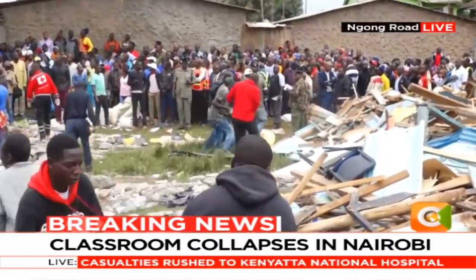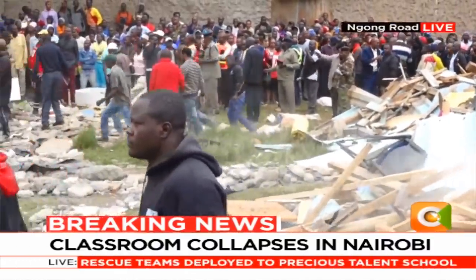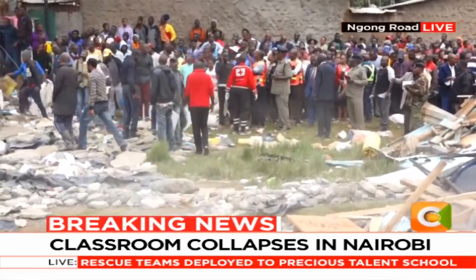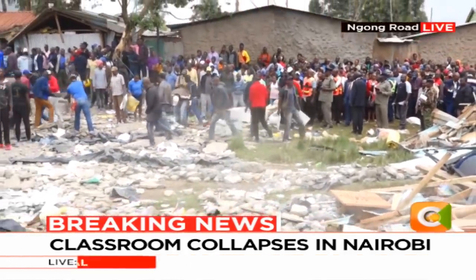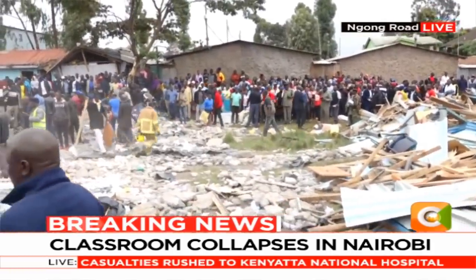The other information that we have from our reporter Eric Owenga is that it is reported that the classes crumbled down. The classes were housing junior pupils, and those affected were classes 6, 7 and 8 of Precious Talent Top School.